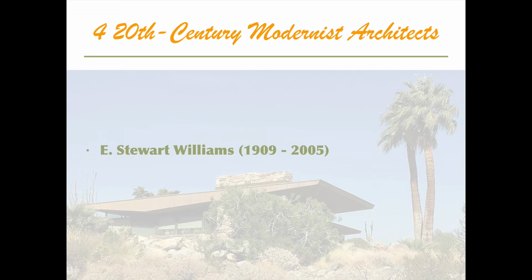His father designed the office buildings for National Cash Register in that city and did work in Palm Springs in the 30s. By the 1940s, when Williams was working, he decided to move to Palm Springs and open up a practice here, and so did his other family members, as well as his brother, who was also an architect. And they created a firm. They did lots of work in the area, including a house that we'll take a look at today.